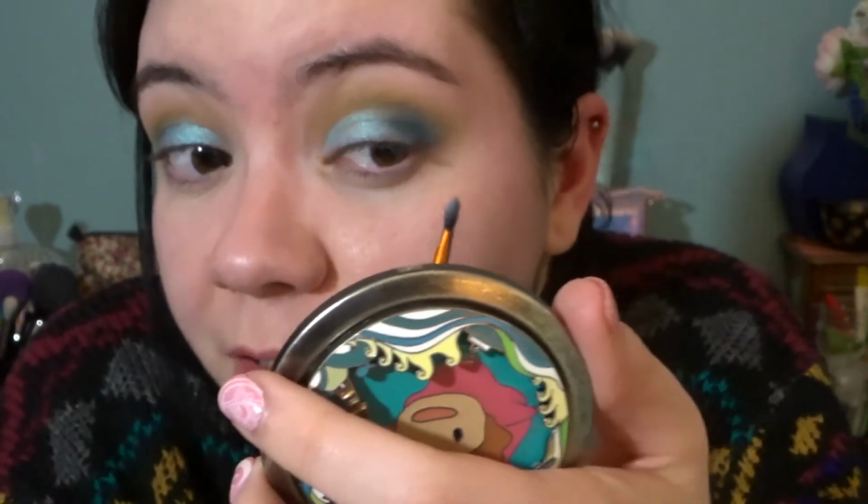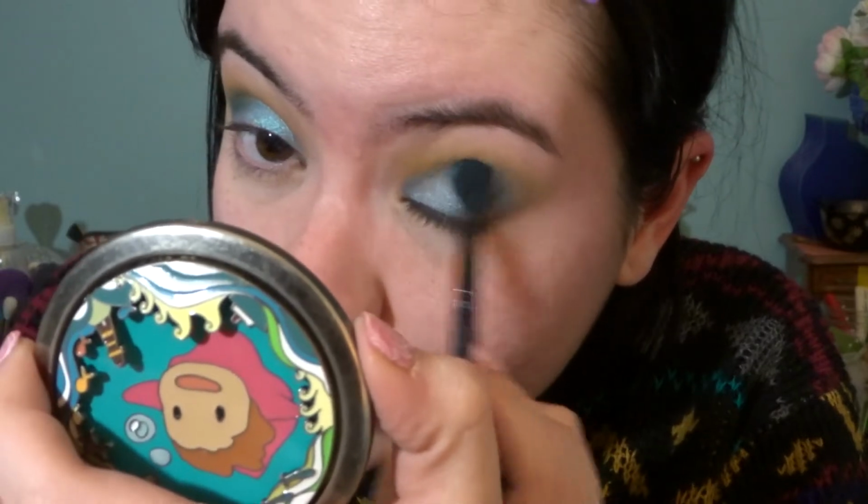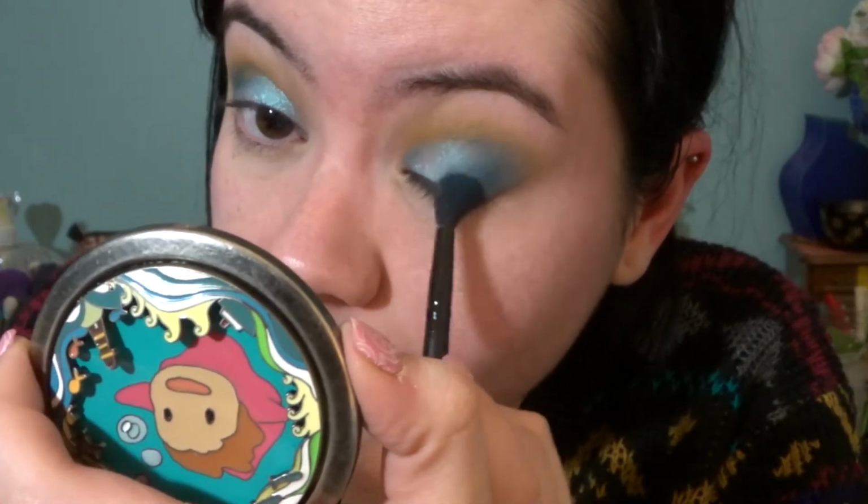So, next I think I'm going to go back into that blue color and really intensify this part because I really want this blue to stand out. So that's what we're going to do.